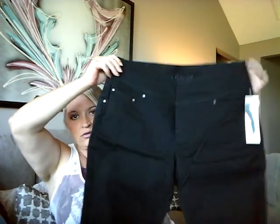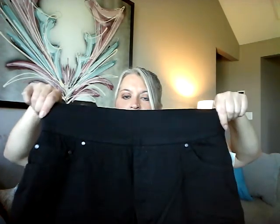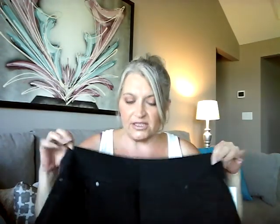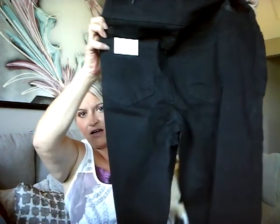These are really cute. Oh, this is what everybody's been talking about. These are the pull-ons. So this is going to be really different because I've not tried the pull-ons at all. I don't know if I like that either. I've heard of them. I've seen a lot of unboxings with them. So yeah, those are cute. They're very soft. And this is what the back looks like on them.